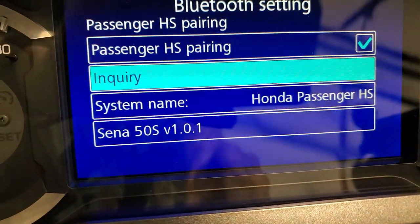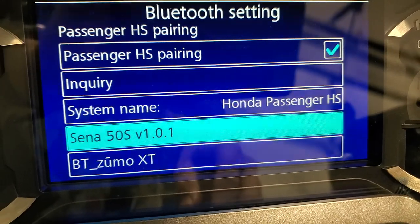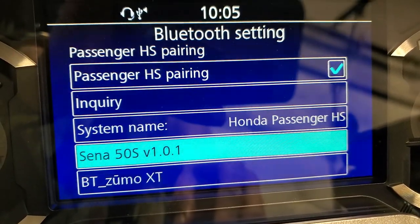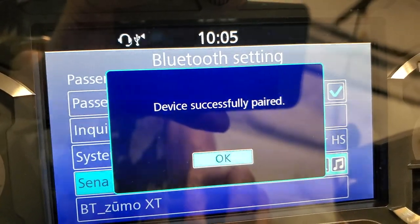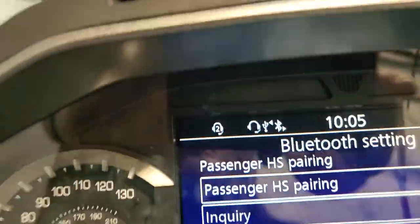Eventually, you should see the Sena headset show up underneath the searching headset window. Press the Enter button to abort that window and close it, and then select the Sena headset in the menu and click the Enter button again. Now, the unit should be paired with your Honda Goldwing. Once you see this message, click OK. Now your headset is successfully paired.